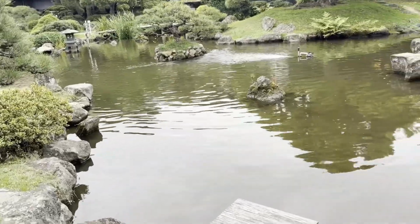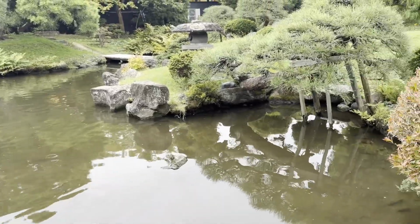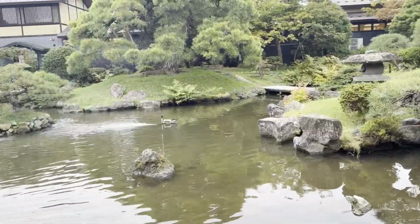The Japanese gardens are just stunning, aren't they? They know how to build something for relaxation. Yes, they do. They are great. It's fun.